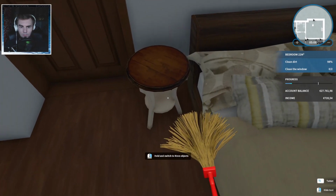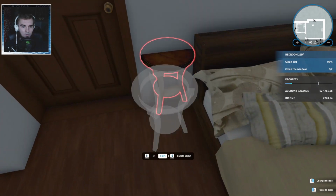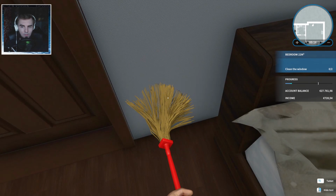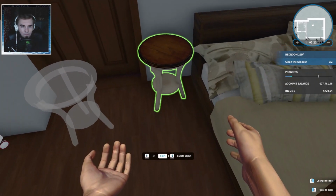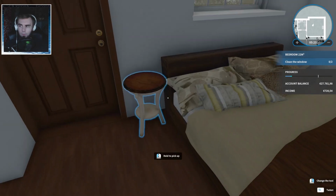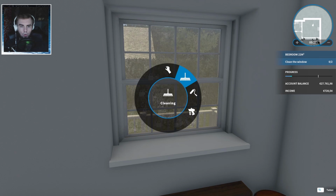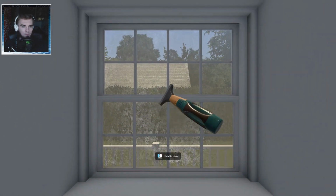Where is that? Is it the dirt? It's definitely behind this table. Heck yeah. Boom, done. And back to your spot. No. We just need to do that now.